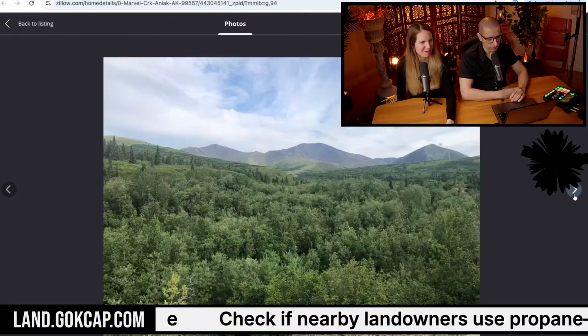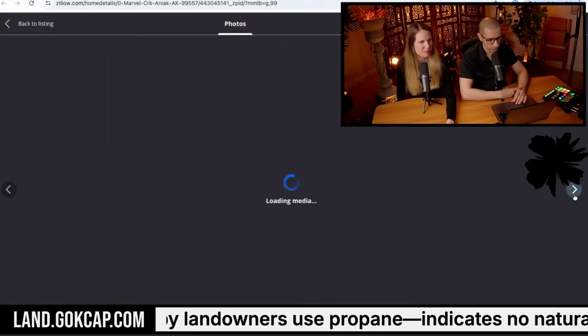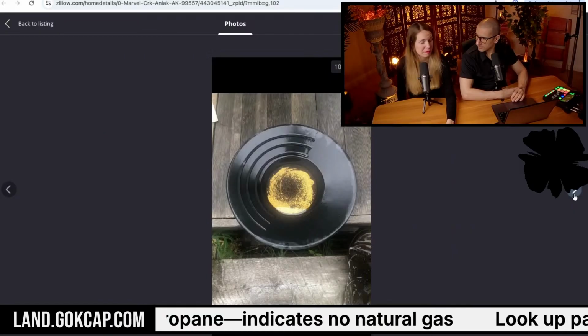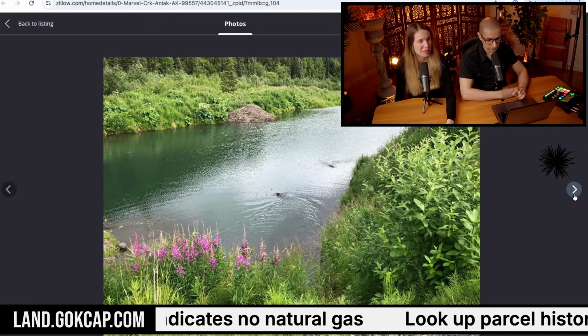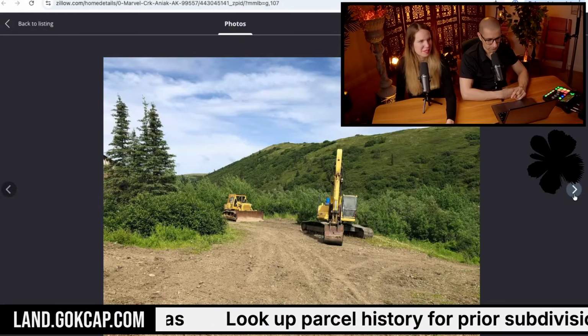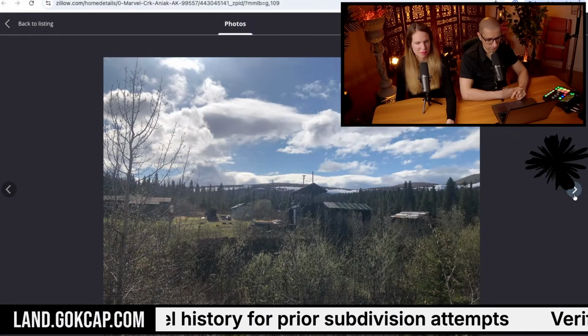A 1 hour bush plane flight from Anchorage to a remote area typically ranges from about $300 to $600 one way, depending on the operator and the type of aircraft too. So a round trip would generally cost around $600 to $1,200. It's always best to check with specific operators for the most up-to-date pricing.